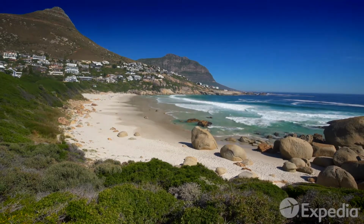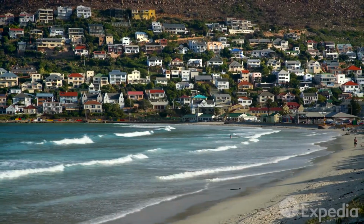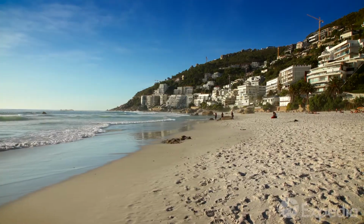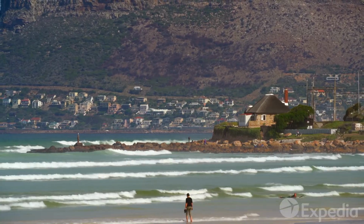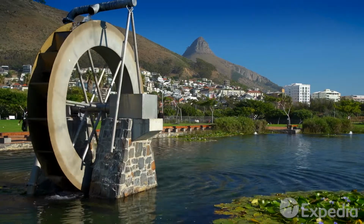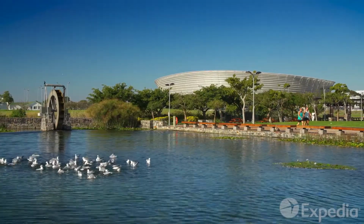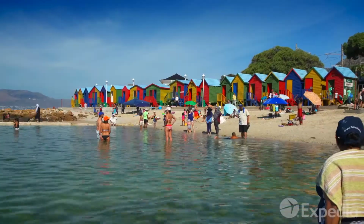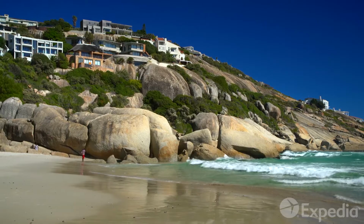Cape Town is one of the world's great beach cities, with countless beaches, bays, and seaside communities, each with its own unique vibe. From Greenpoint, the site of Cape Town's futuristic stadium, head down the western coast of the Cape Peninsula to one incredible beach after another.